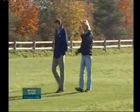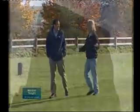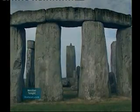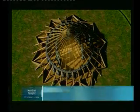Bruce Bedlams is a puzzle maker from Bournemouth, inventor of geometric conundrums. For the last 2 decades, he's put his puzzle maker's mind to this greatest riddle of them all. And this is what he's come up with. He believes Stonehenge was a building with a roof on.